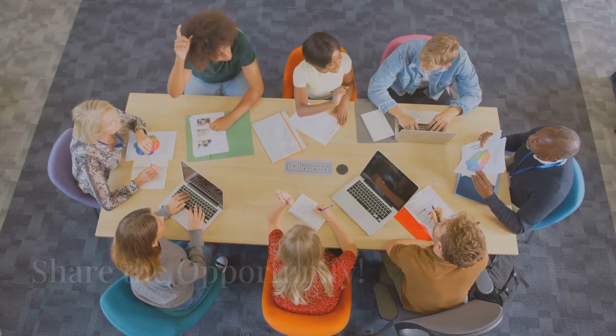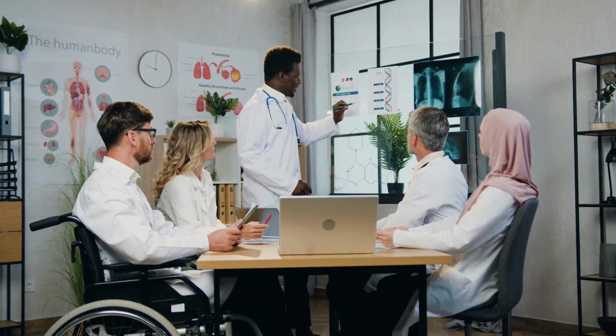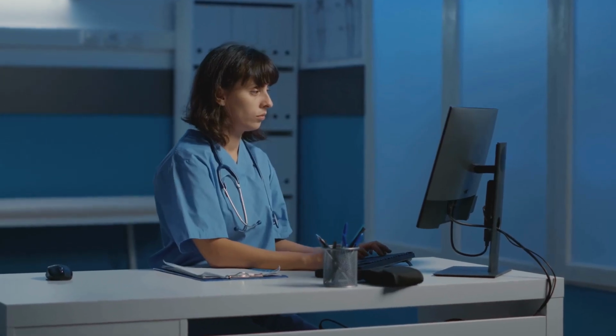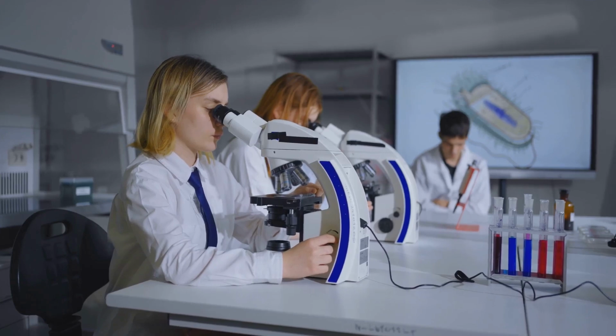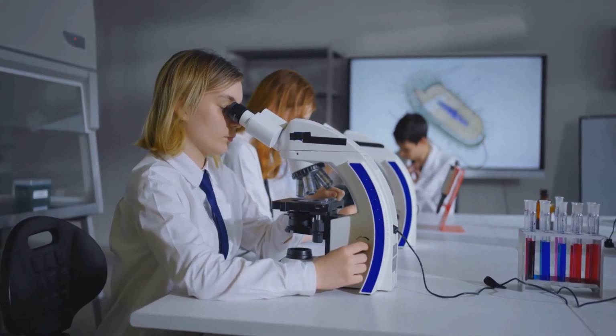Share the opportunity. Don't keep this incredible opportunity to yourself. If you know friends, classmates, colleagues, or professionals who are also interested in making an impact in the field of healthcare, invite them to join you in this course. Whether they're looking to pivot into clinical research or enhance their existing knowledge, this program is perfect for anyone passionate about advancing science and improving patient outcomes.